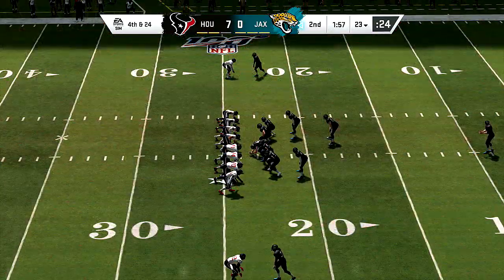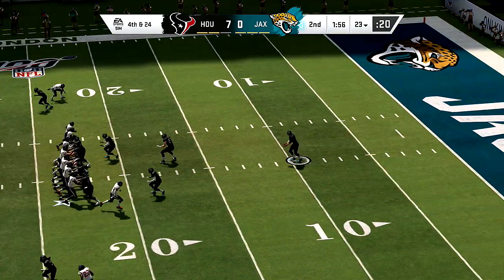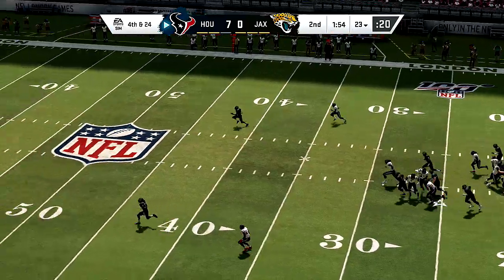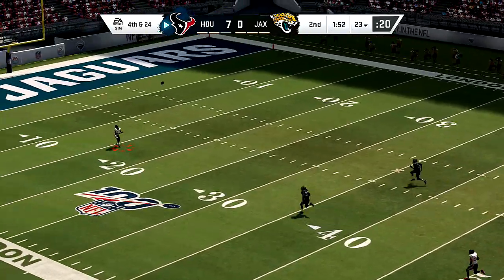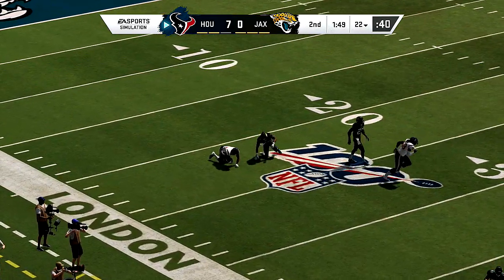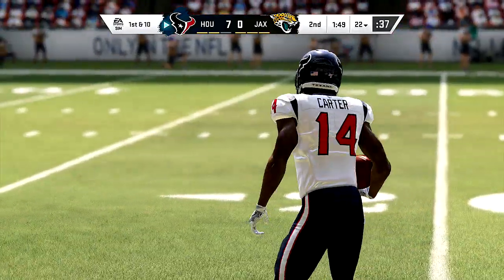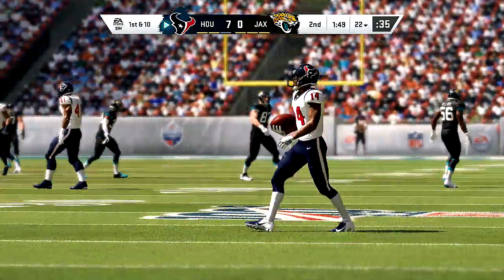On fourth down, on is Logan Cook to punt. DeAndre Carter is deep for the Texans. This is taken at the 18. A big kick there. We'll call it 56 yards on the punt. And the Texans will take over with a first and 10.